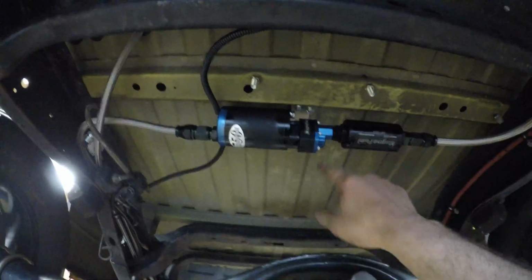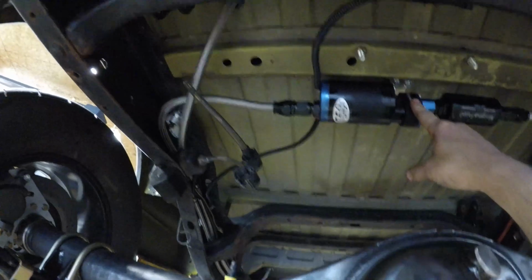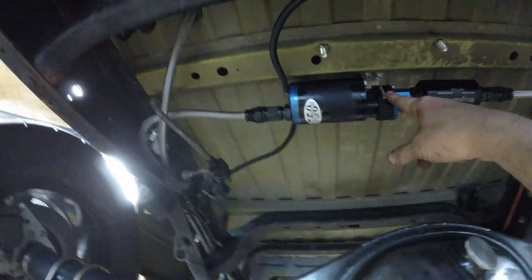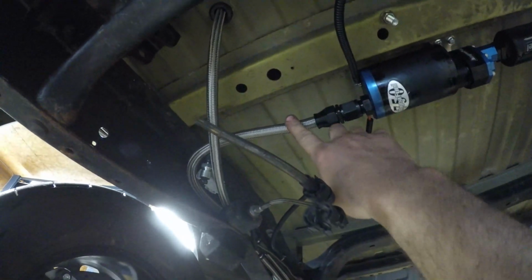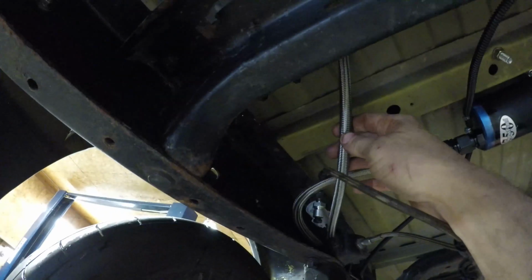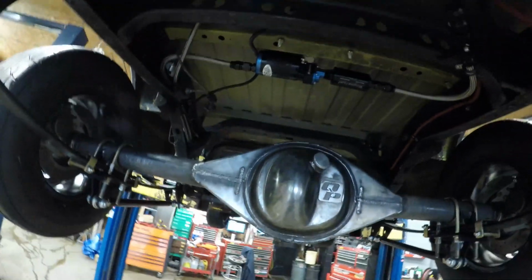Magnum fuel filter, a Magnum fuel 4303 electric gear drive pump. These things are monsters. That pump will supply a lot of fuel. Let me tell you, if you have a leak anywhere, you're going to know it real quick. Again, it has Fragola fittings, Earl's Brothers hose. This is the -10 PTFE, and then this is the -8 return. The fuel cell is mounted up in the bed, as is the battery, for the best weight transfer.